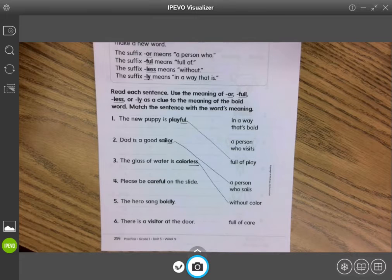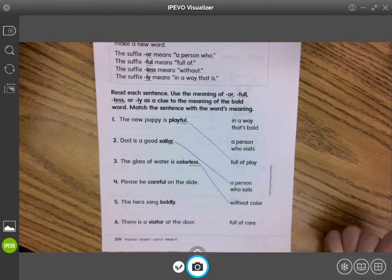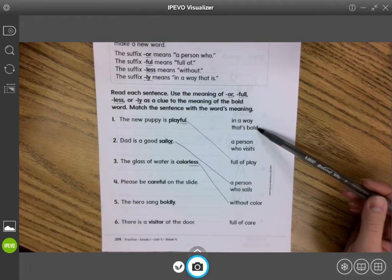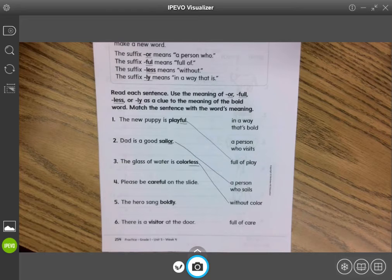Okay, I'm not going to give you the answers on 4, 5, and 6. Let's see which ones you can figure out on your own. I will still read it though. Number 4, please be careful on the slide. Careful is our word. You can underline the suffix if that's helpful. What does careful mean? In a way that's bold, a person who visits, or full of care.